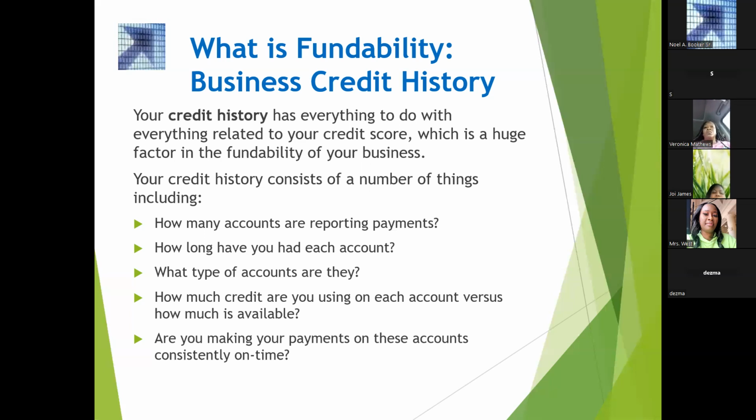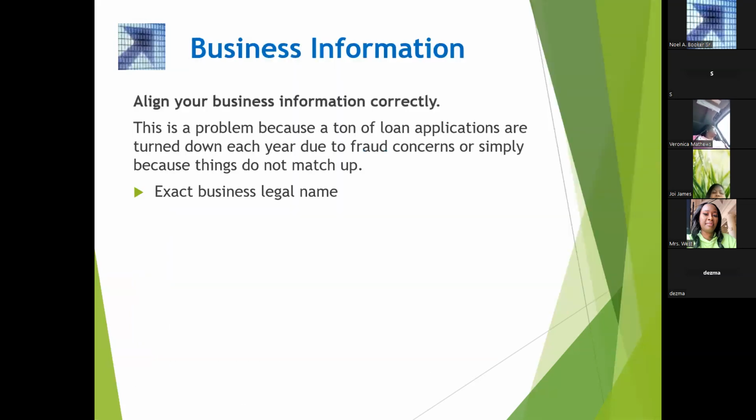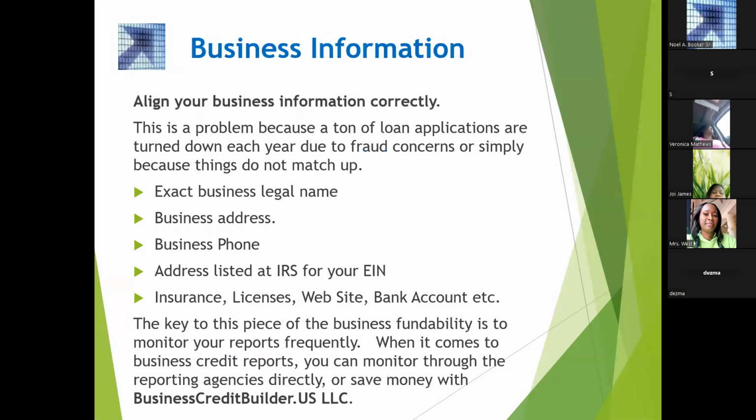All right, so that's why I put this in here, to let you know having good personal credit gives you more options. It makes you more fundable. So in general, all of this is the first piece. All right. This is the summary.